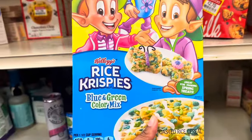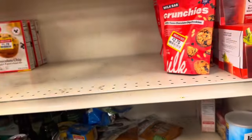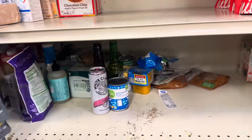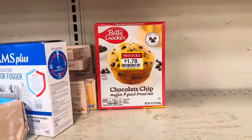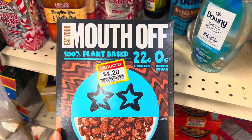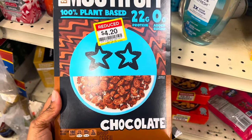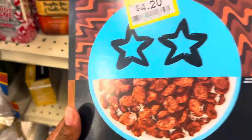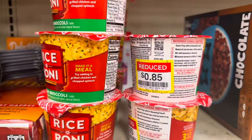This is some Rice Krispies cereal, blue green color mix. These are $2.25. I'm guessing those were like leftover from Easter. They got some chocolate chip muffin. This is a 100% plant-based cereal. It says eat your mouth off. $4.20 for this. It's almost like Rice Krispies. This is chocolate. They have a bunch of these little Rice-A-Roni things in here.